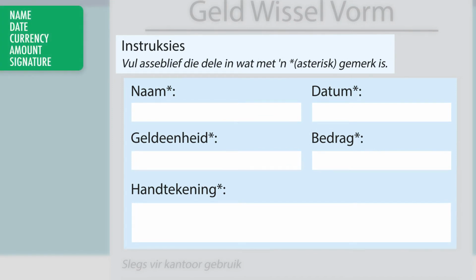The form states that you need to fill out your name, the date, the currency, the amount, and signature. Naam, datum, geldeenheid, bedrag. Handtekening.